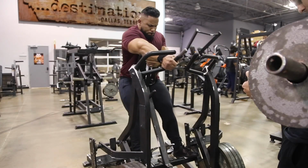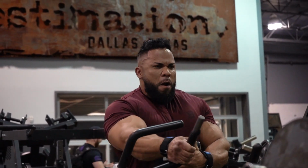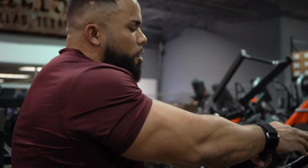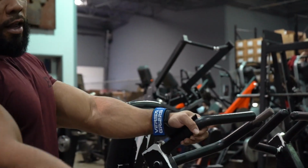Now with this, we're moving back to a row, focusing on the lower lat. What's important here is rather than gripping up here, we're gripping here inside, keeping that elbow tucked, and engaging that lat as much as we can.